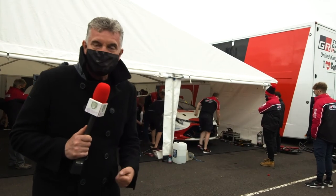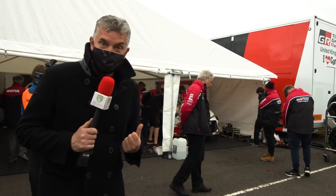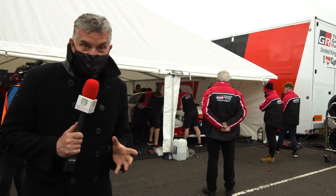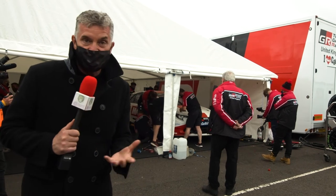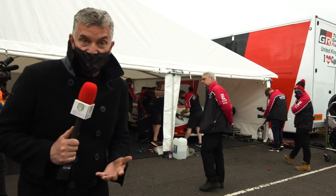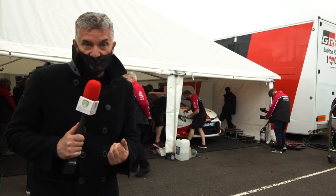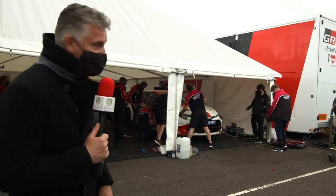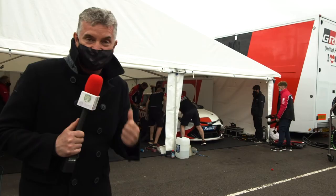So another car that was in the wars in that race two, which was a bit of a crash fest, was Rory Butcher's Toyota Corolla. It's looking a little bit worse for wear, but it looks like the guys are going to get it out for race three. Let's hope so. It's going to be touch and go. Maybe he'll have to start from the pit lane, I don't know. But the biggest damage was on the right rear corner, and the guys seem to have pulled that out. But as you can see, another team where there's probably about 10, 12 people working to get this car on the grid.